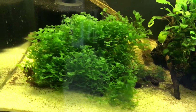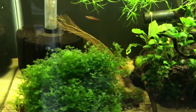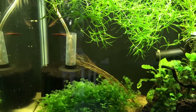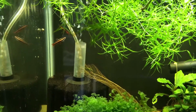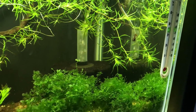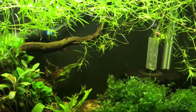But no, this is pretty exciting. Like I said, I've only had the first pair for about 3 weeks, and then last weekend I picked up the other 5. And if they're spawning already, oh, this is going to be a fun project. This is going to be an absolutely fun project, because I don't know of anybody that's really breeding these things. I'm sure they are, but like I said, everything I read says that these things are extremely challenging to breed.